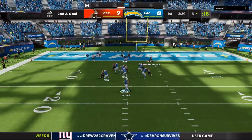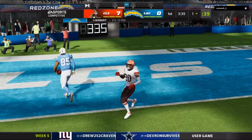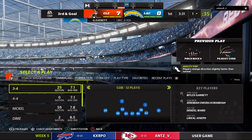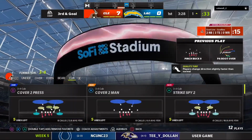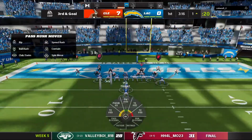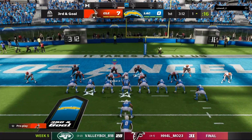Here's Herbert. Out left, he's got it to Everett. The catch good for 6 yards, but now it's 3rd and goal. That's a staple of this offense. Drag route to the tight end. Yeah, he's unable to use his size to break off much more yardage after the catch, but still an effective gain nonetheless. The ball mere inches from the white line on 3rd and goal.